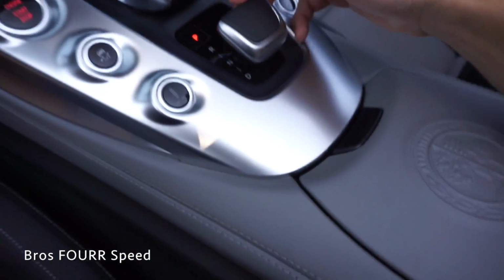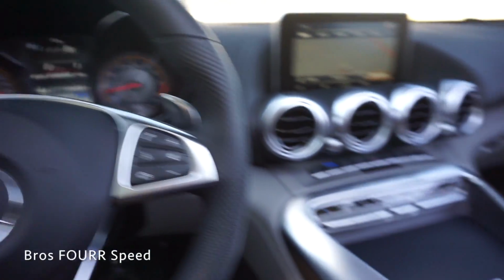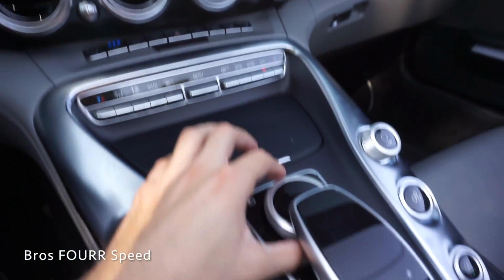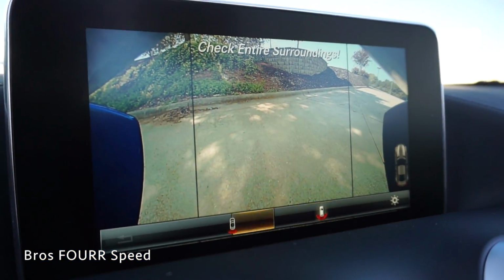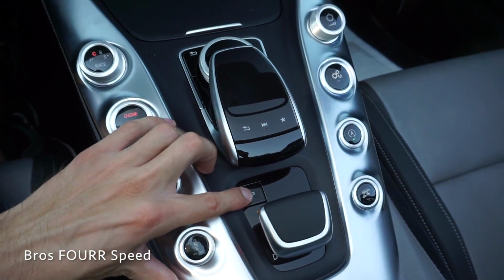So then using the shifter, foot on the brake, going into drive, just like a normal car, pops it into drive. All the way forward into reverse, we have your backup camera, and then using the dial, I'll rotate it once to the right, and then click it, and then that gives us a little bit different angle for the rear. And then to put the vehicle in park, we just press the P button.